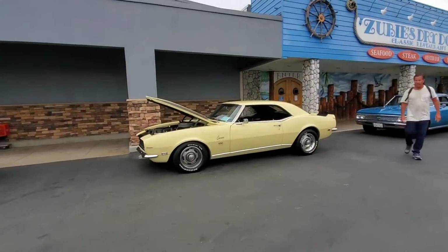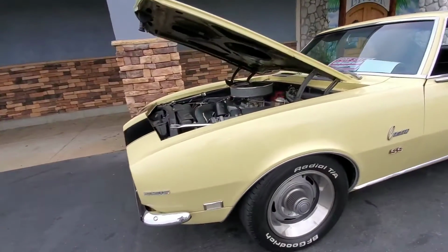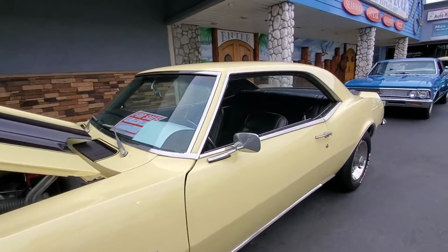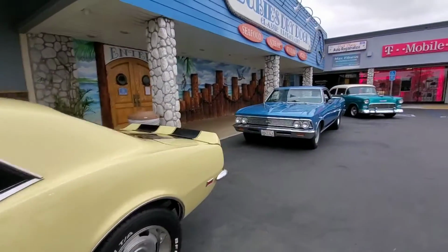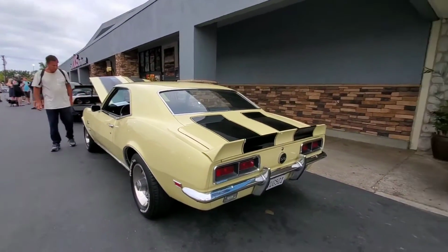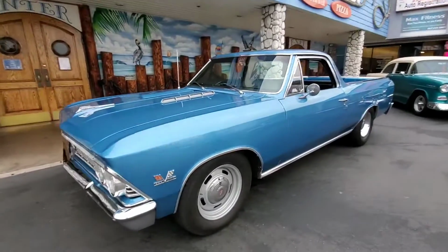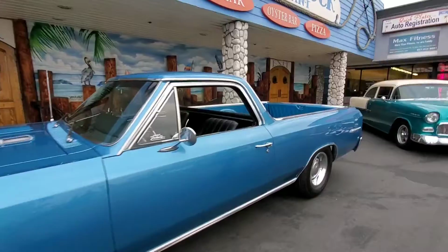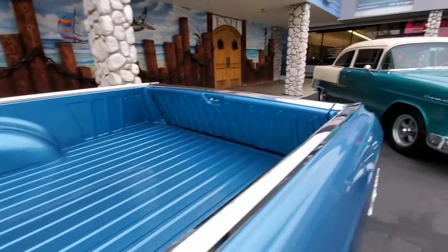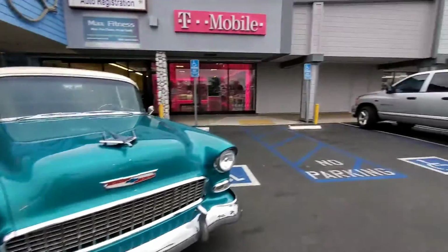Another Camaro. 68. Huh? Oh, okay. 350. I thought I said 302. G28. Alright. I like the yellow with the black stripes, huh? Black rally stripes. And the El Camino 396 hood. 396 steel wheels, hubcaps, blue, marina blue, I think. Bucket seats. Very nice, very clean. Double nickel, 55 posts, American mags, wide open, green.